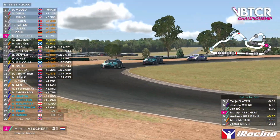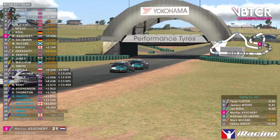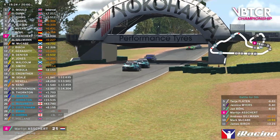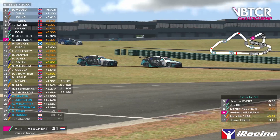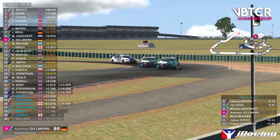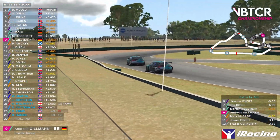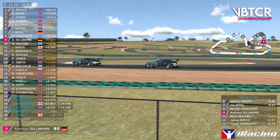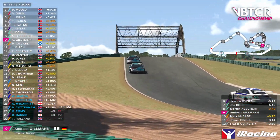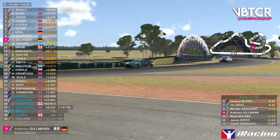The Impulse Racing drivers working together, as we saw in race 1, to really help Assert, because they can see the Mould is heading off into the distance. Seven seconds clear in the lead. The top 10 right now is Mould, followed by Dunn. Johns still holding on to that last place on the podium with Hagen, Flarton, Myers, Ball, Assert, Gilman and McCabe rounding out your top 10 here in race 2 at Oran Park.